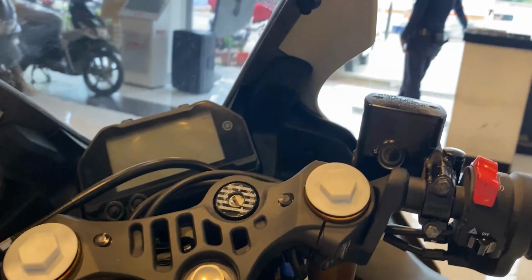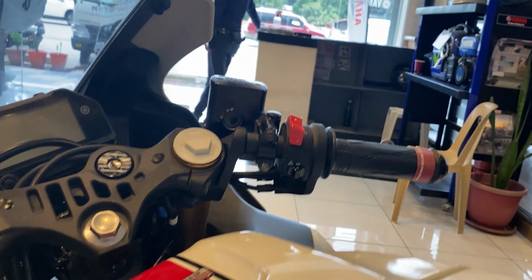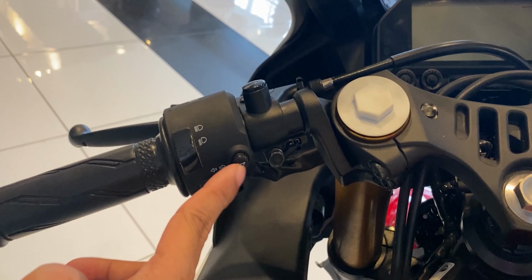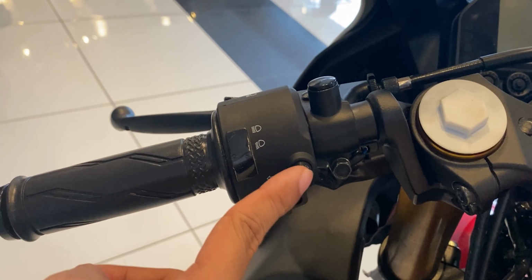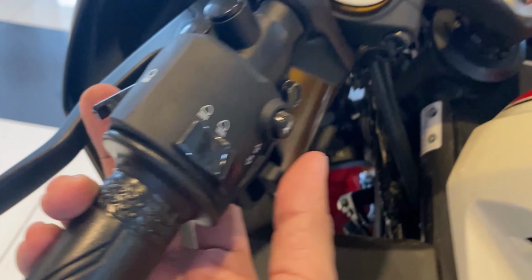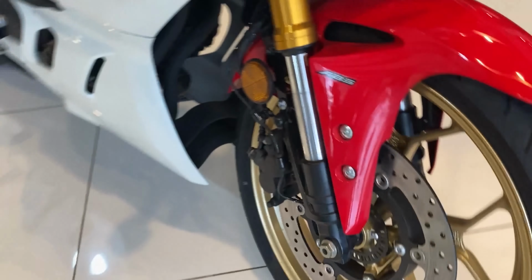This motorcycle, hinahanap ko kung may idle switch siya katulad ni Yamaha Gear and NMAX. Busina, maliit. Yan din yung ayaw ko kay XSR namin. Busina is maliit, mahirap abutin minsan. May pass switch siya at least. Signal lights are right here. And punta tayo sa gulong. Punta tayo sa specs ng gulong.